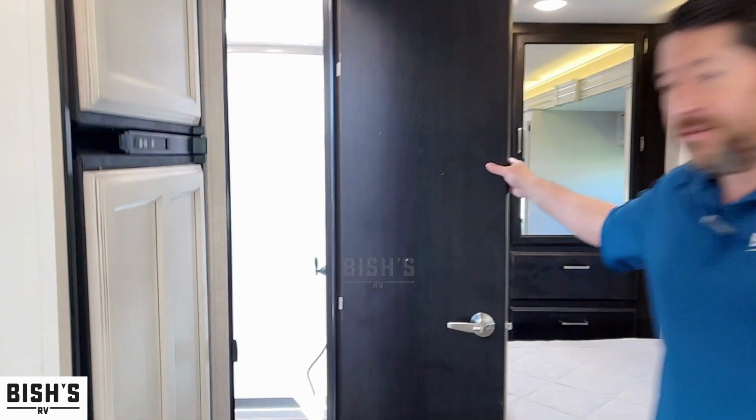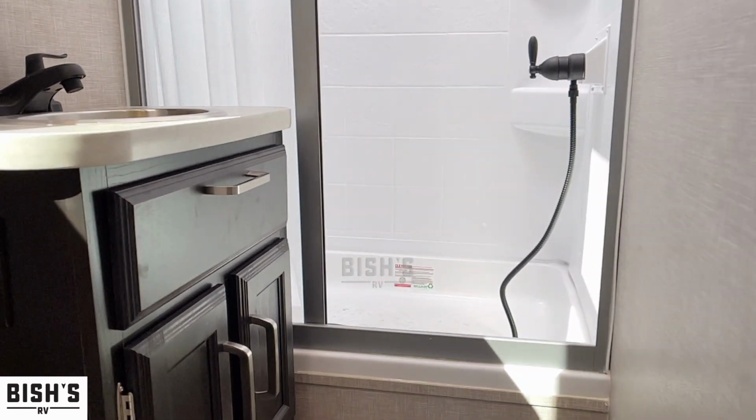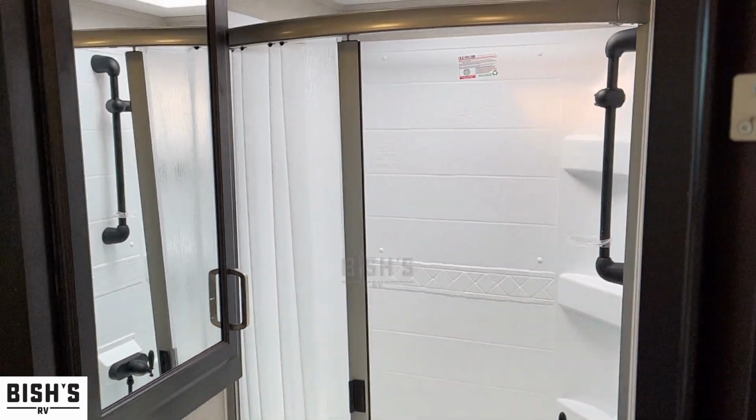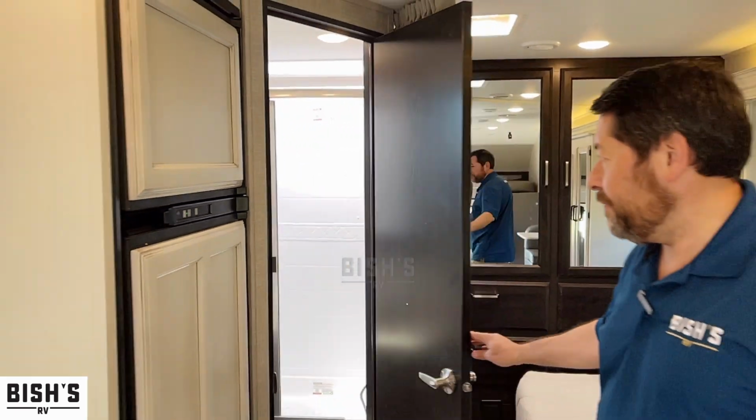And then of course you have the bathroom. You need the bathroom. Have a look. Very light and bright in the bathroom.